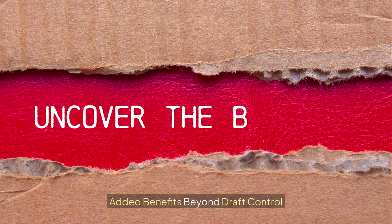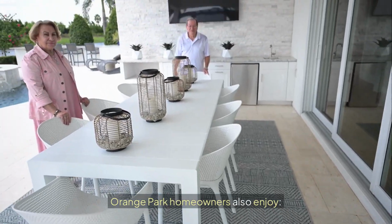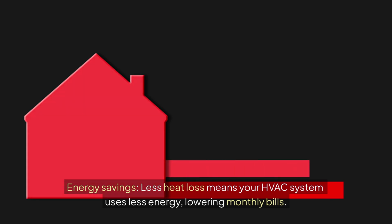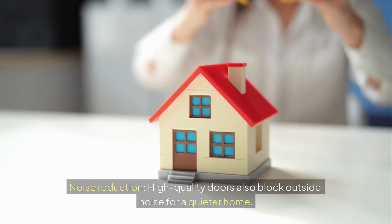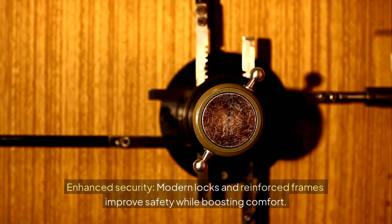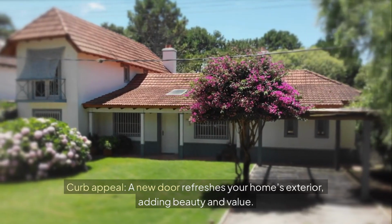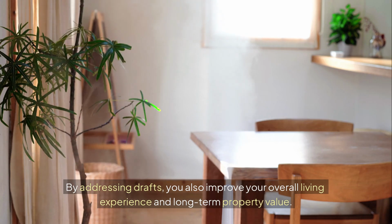Added benefits beyond draft control. Preventing drafts is only one advantage of a new door. Orange Park homeowners also enjoy energy savings. Less heat loss means your HVAC system uses less energy, lowering monthly bills. Noise reduction. High-quality doors also block outside noise for a quieter home. Enhanced security. Modern locks and reinforced frames improve safety while boosting comfort. Curb appeal. A new door refreshes your home's exterior, adding beauty and value. By addressing drafts, you also improve your overall living experience and long-term property value.